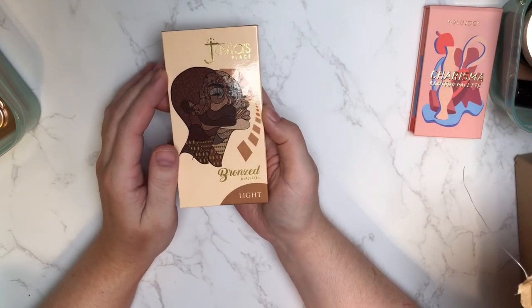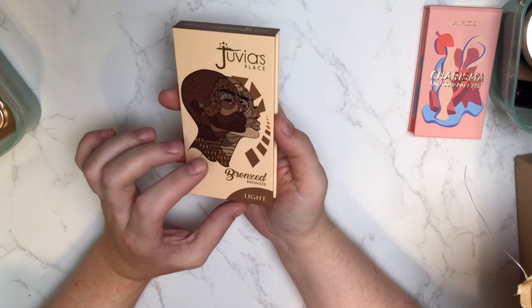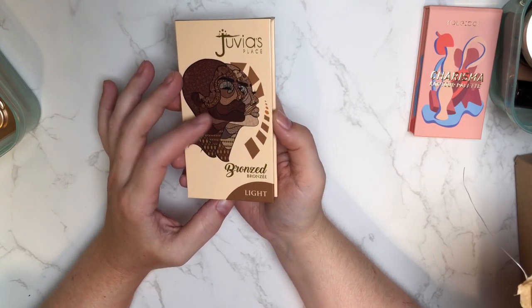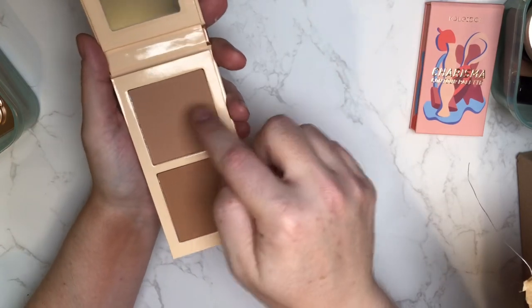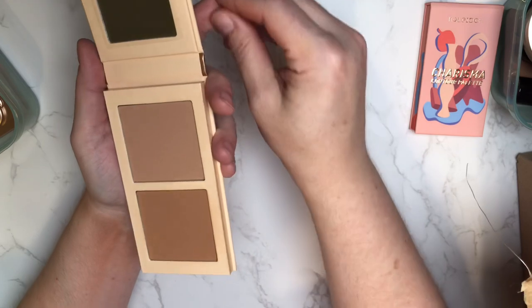This just recently came out, I'd say, 2 months ago. This is Juvia's Place Bronzed Bronze palette. I have in light. I believe it comes in light, medium, and deep. This one is really nice. You get kind of a more neutral shade here and then a warmer shade down here.